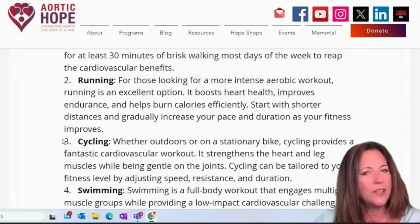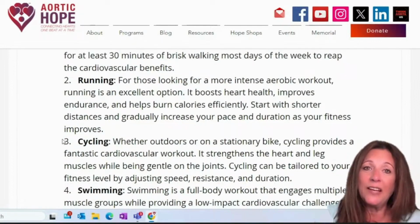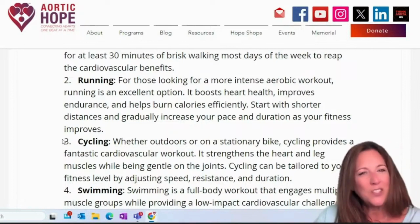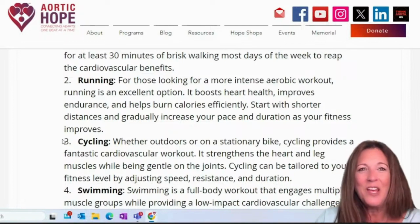Cycling. Cycling's another great way. I do like riding a bike when I'm at the beach and it's flat and it's pretty and I hear the ocean. I don't mind riding the bike. So we're not talking about your leisurely ride with the bell, ching, ching. I don't think they're talking about that.